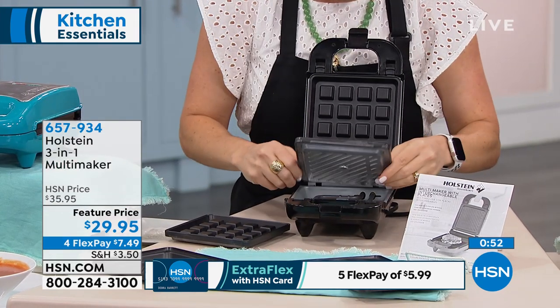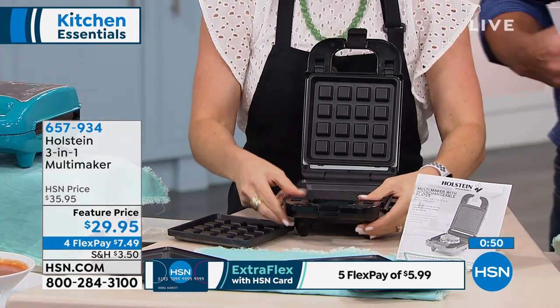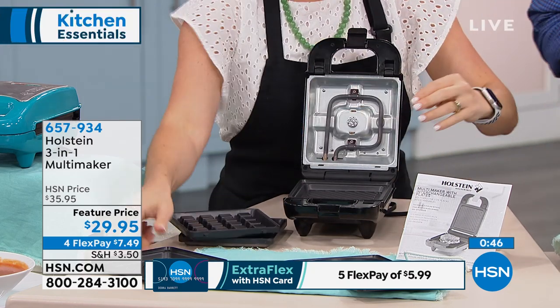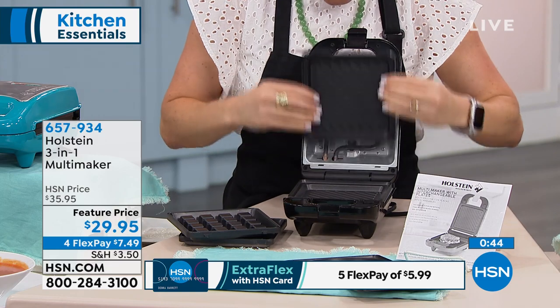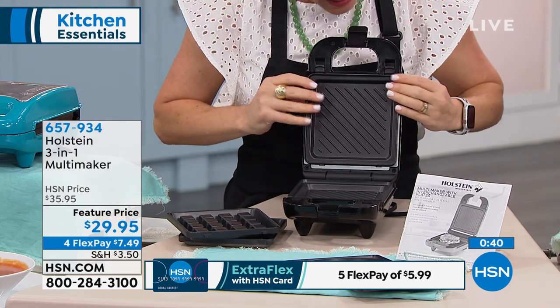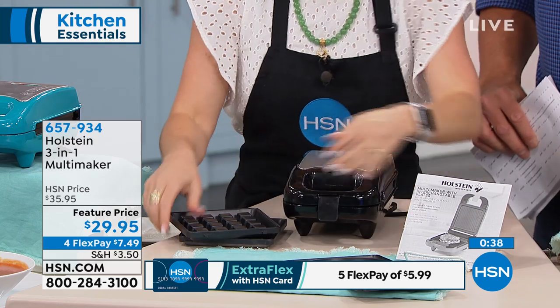Okay, so I'm gonna go here and put my grill plates back on. So again, they just pop into place, and then down here, you're just gonna pop this guy out, and we're gonna put this guy over here. So you'll see the little feet, the little legs go right in, and then it pops right in just like that, okay? Easy. Easy peasy.